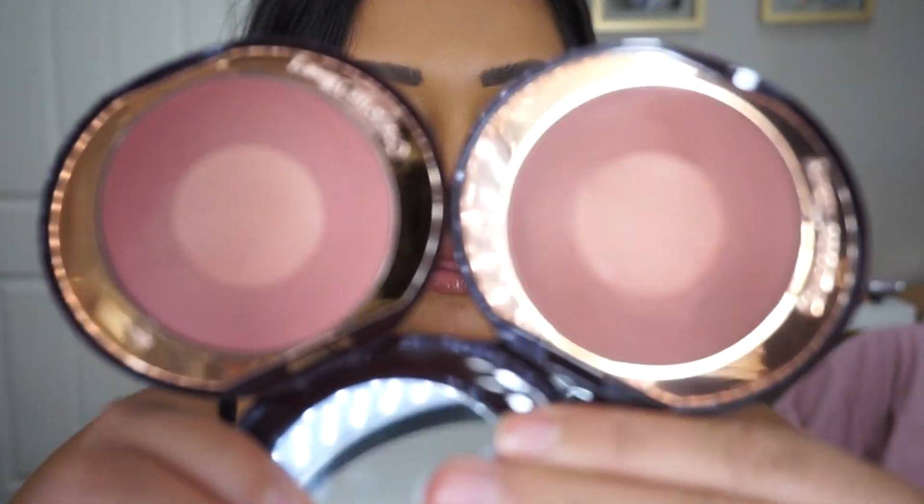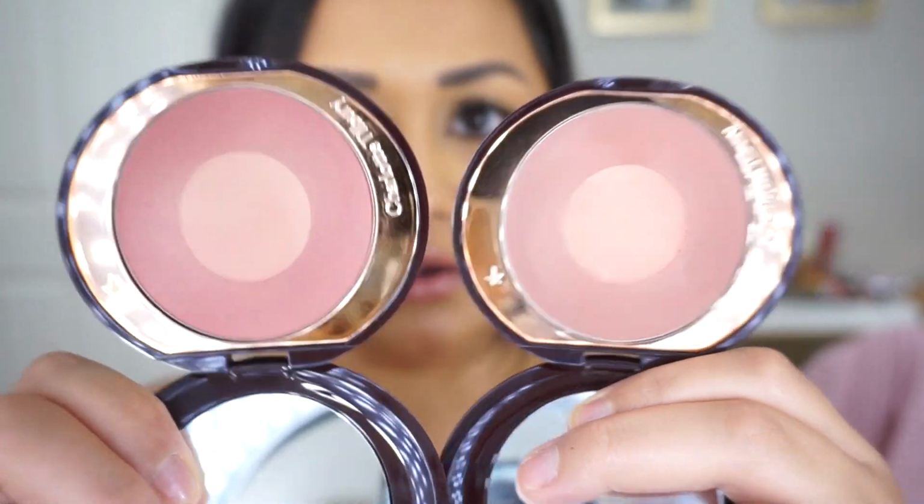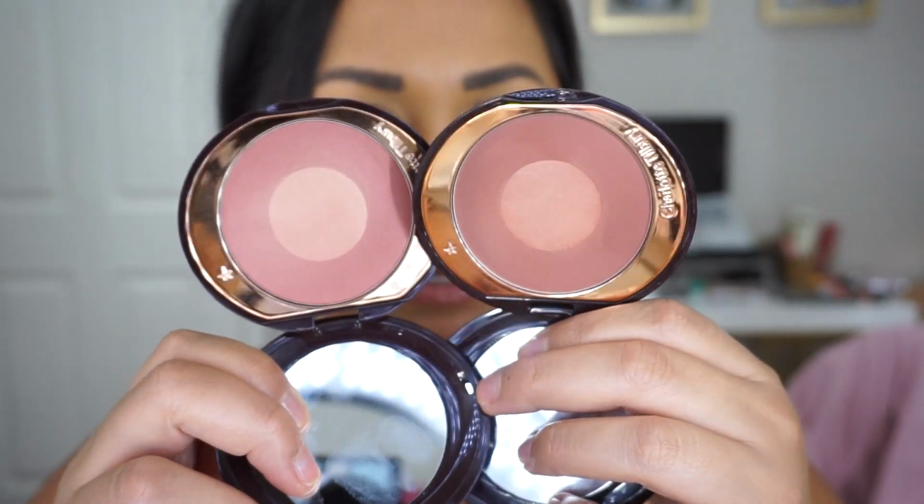Here is obviously more pink. They do look alike. This is Pillow Talk Intense and this is Walk of No Shame. So there is a slight resemblance, but on my arm swatch, Pillow Talk Intense is actually more of a coppery bronze. It's definitely more obvious.